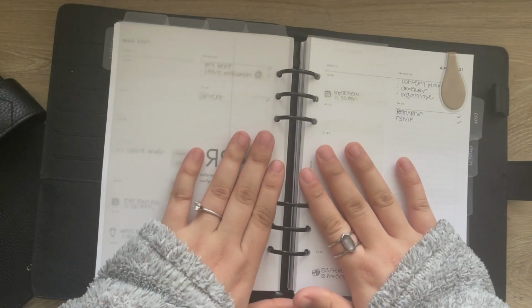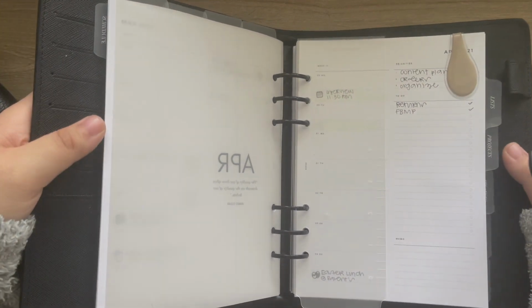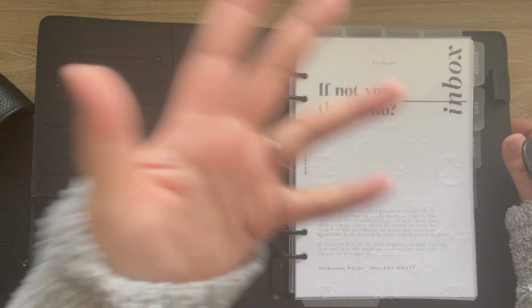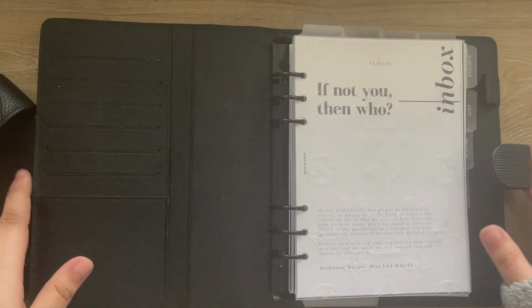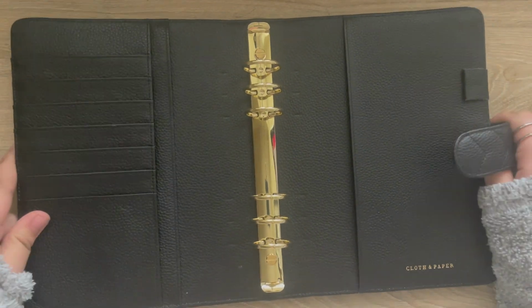So I'm going to still keep this. I don't want to sell it because I do love it. I might use it for something else, like for notes or to archive inserts. And then I'll probably bring it back in again because, again, I still love this agenda, but I don't know if it's just the rings. I don't know. But to replace it, I decided to get this, and I'm just so excited to use this as my main agenda.